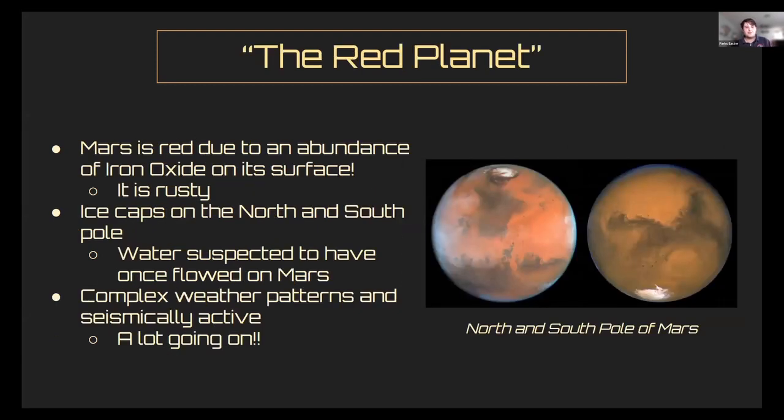So why is it called the Red Planet? Mars is red due to an abundance of iron oxide on its surface. Basically, it's covered in rust. Looks just like rust. It has ice caps on the north and south pole, which is really great. As many of you know, water is suspected to have once flowed on Mars, as we can see from many of the geological features. And as you'll see later, these ice caps are really important for water extraction and just other sorts of studies.